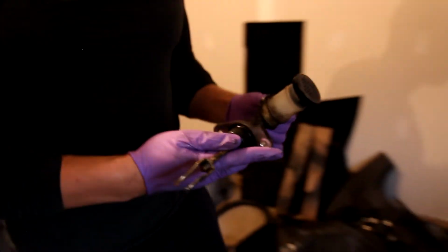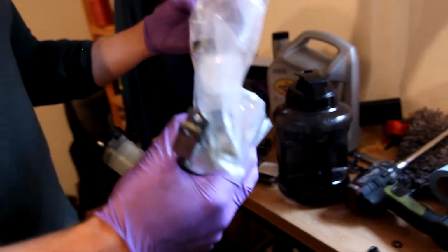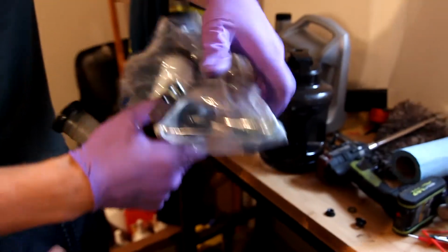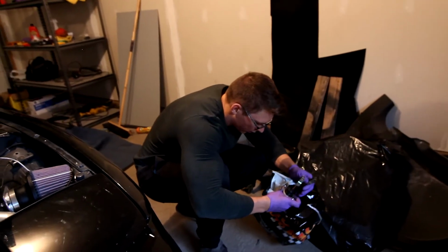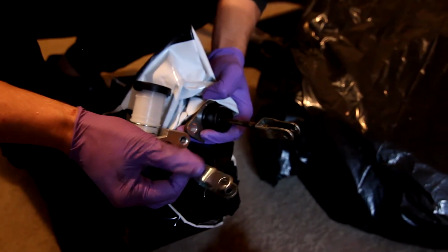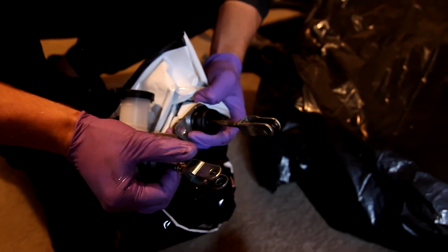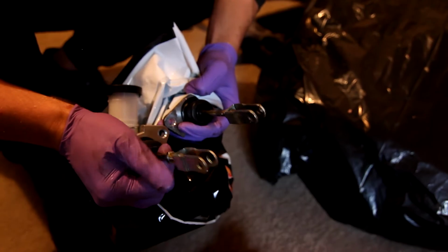Old one. Nice, shiny new one. No, I got it from Napa, man. That's like 40 bucks. Really? Oh, you're pissing. Yeah, I could tell my clutch was starting to feel pretty soft. Like squishy, because it was just getting a little bit of air in the lines or something.